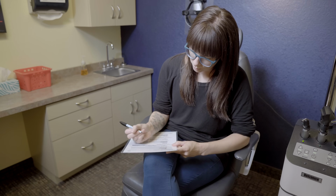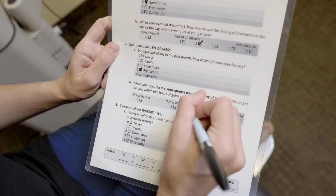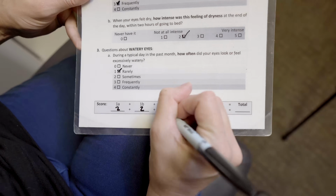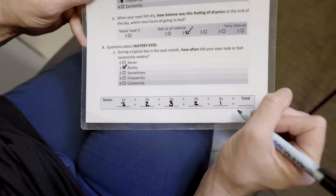Now, one thing that we use at our clinic is a dry eye questionnaire. This is where a patient will fill out some basic questions about how their eyes are feeling in terms of dryness, how often, how severe they are, and that all gets calculated out to a score. And we like to do this at every evaluation so we can track that score over time to make sure that if we do start a treatment that we are having a kind of relief for those symptoms.